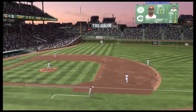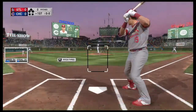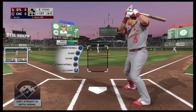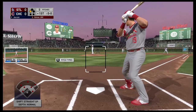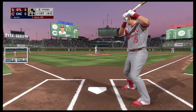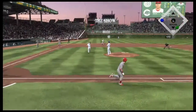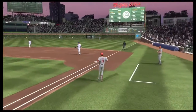Tonight, a contest that should bring it. The next to bat for St. Louis, number 19. He stands in for the first time in this one. Darvish pauses. First pitch on its way. And he popped him up. Bryant is under it as he puts it away for out number 1.